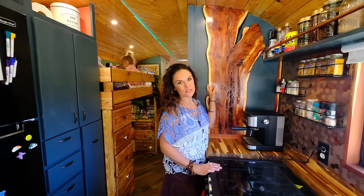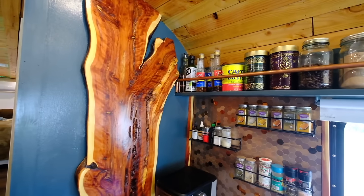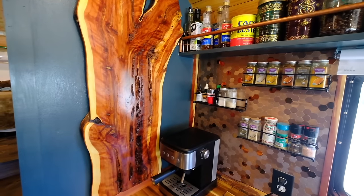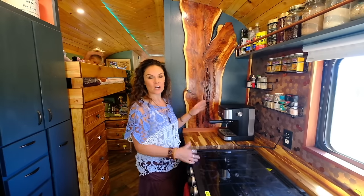This live edge piece was sitting in a shed. We were almost done with the build and we didn't know what we were going to do with this wall. And Matt came up with the idea to use some of the live edge as an artwork. The live edge is like an art piece.